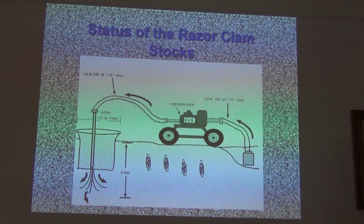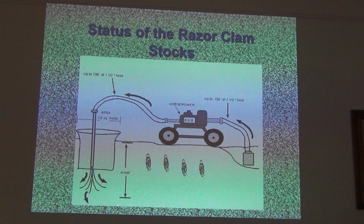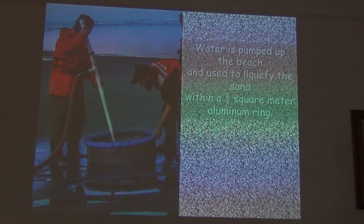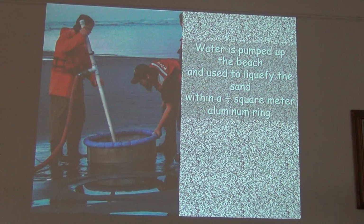So how many clams are out there to harvest? How do we do our stock assessment? Some of you have seen this, some of you haven't. But we do a pretty thorough coast-wide stock assessment, and we use a technique that we call the pump area method, where we're liquefying the sand using a water pump that's pumping water up from the surf into an aluminum ring that's exactly a half square meter in area that settles into the sand. Every clam that's there floats to the surface. We're able to count those clams and include them in our sample.